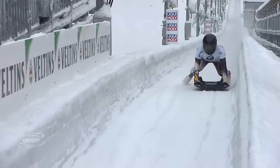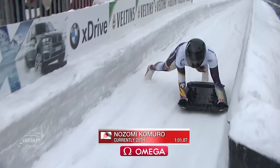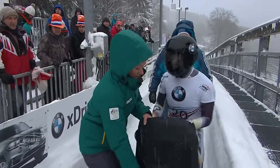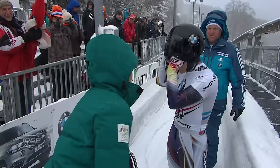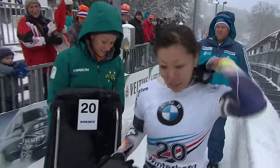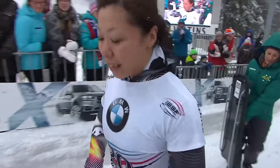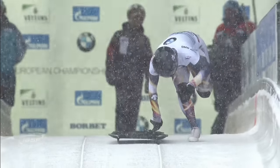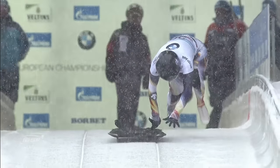61.87 seconds. Yes, we're in the field now where we're outside the top 15 in the World Cup points. Yes, these girls aren't expected necessarily to be among the top five or top 10 even. But no, the conditions. And why is the start not being swept? Why is the groove not clear? I couldn't tell you. The snow is coming down hard. It's coming down really quickly.